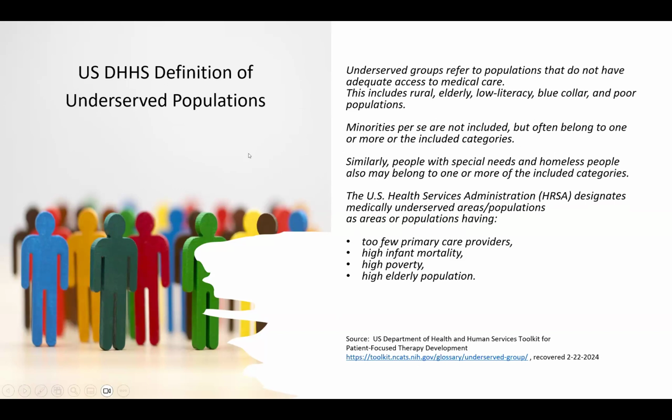The definition from the Department of Health and Human Services is a little different. It includes the rural elderly, low literacy, and it also looks at medically underserved areas and populations where there are too few primary care providers, high infant mortality, high poverty, and a high elderly population. And this is something we see in the Cincinnati area.